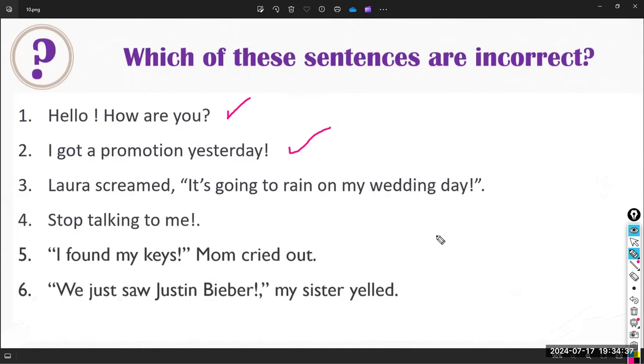The third, it's not correct. Why? Because the first mistake is they put a full stop after the exclamation mark. And the exclamation mark is at the end. So they put a punctuation mark after. Exactly, outside. "Thank you. That's amazing!" The four, it's incorrect because they put a full stop after the exclamation mark.